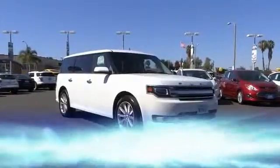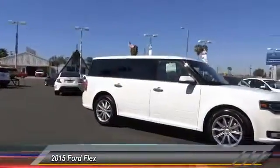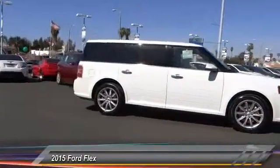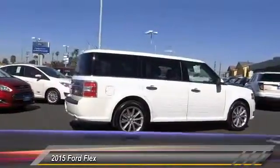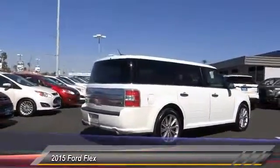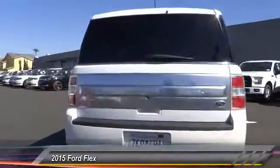The 2015 Flex. Flex isn't just exciting to look at, it's exciting to drive. It hunkers down, puts a limit on lean, and is priced below $30,000. This vehicle has less than 35,000 miles. Here are some of this vehicle's great options.